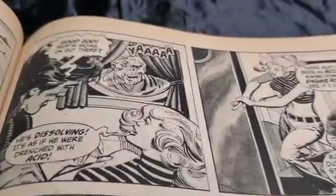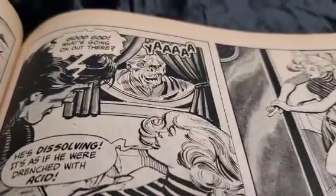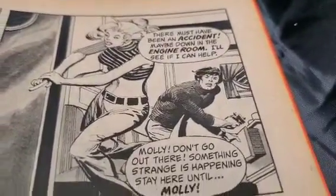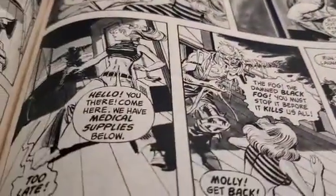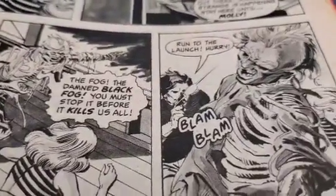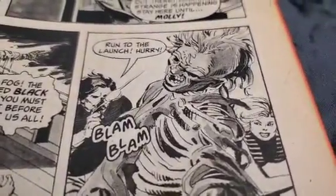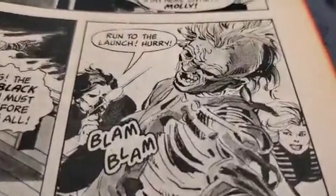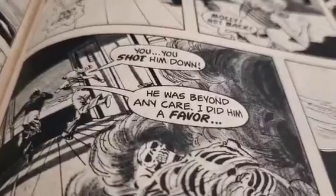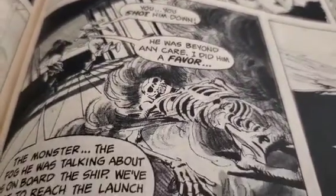Because I think growing up in the 70s, we had the best of everything. We had the best comics. We had the best action figures, the best toys. I wouldn't trade the time period that I grew up in. I wouldn't trade it for anything. I think everything was just better back then.